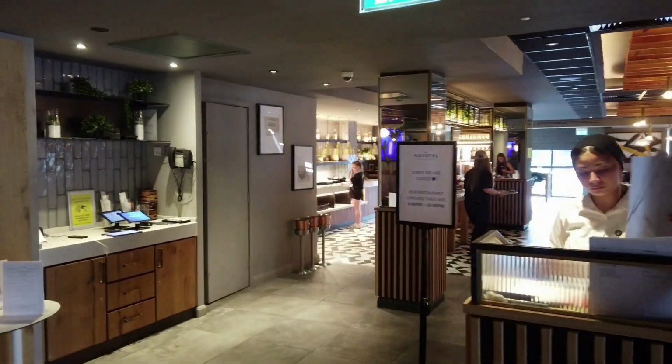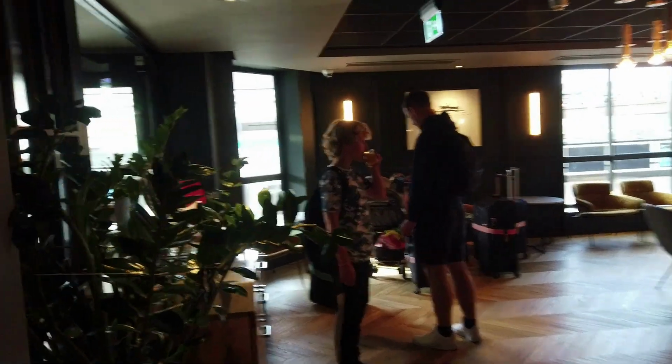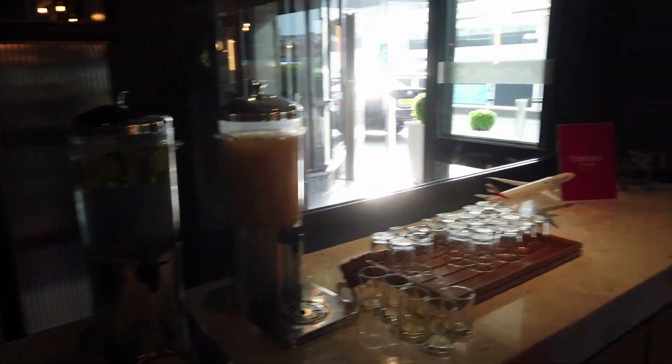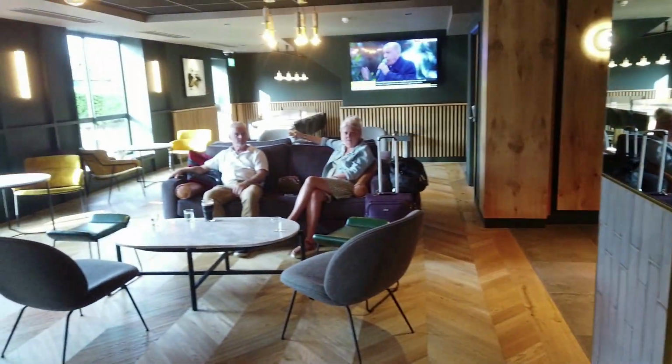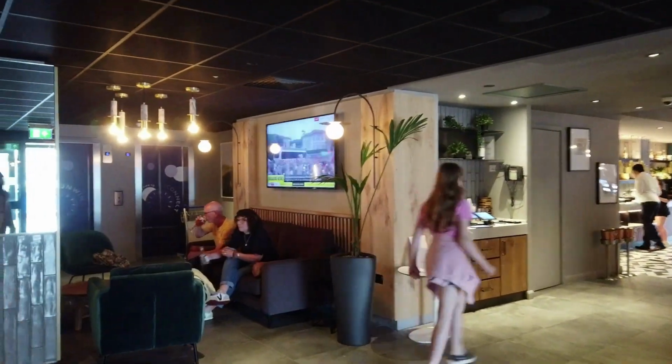This is the restaurant. We're going in a bit. Chicken. Complimentary. Just a little seating area. Another seating area, and then over here's the bar.